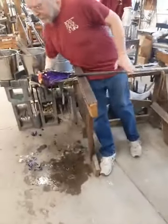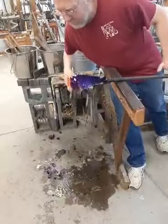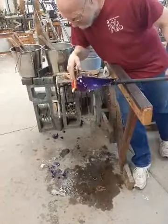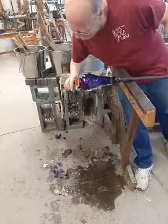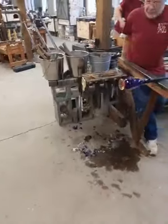Okay, so now Foster's got that little carbon paddle again, flattening the bottom, and then puts that contoured shape up in it, just to make the foot conform to that profile. Flattening again, and then it'll be off for the punty.